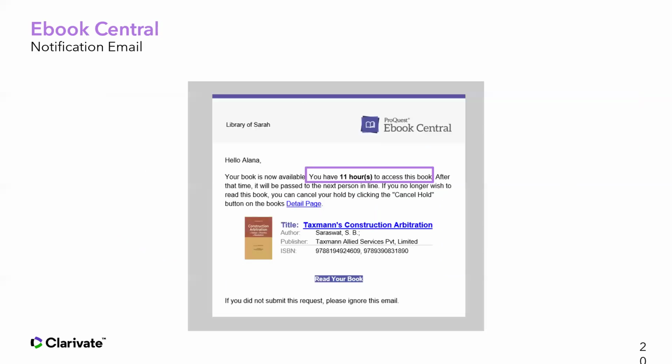When their hold becomes available, they will be sent a notification email. And this is an example of what that email looks like. The amount of time, again, that patron is given to claim the hold is dependent on what you put in those system access settings. So again, it can range anywhere from 1 hour to 10 days. It's going to tell them, this is how much time you have to access this book. And it's going to give them a link to the book where they can then download it.